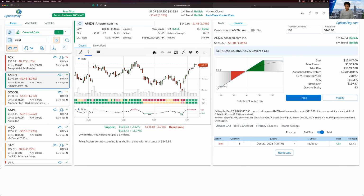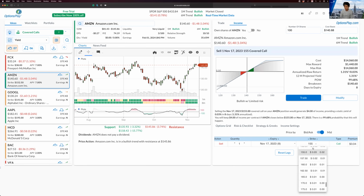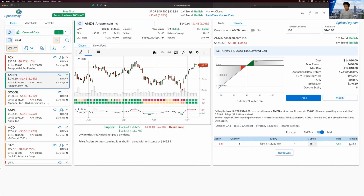$1.17 by selling a 43-day option. If I were to sell a 1 week option, how much can I generate? We'll go roughly to the same, let's call it a 20 delta. I can generate 54 cents, right? So I can generate just under half of the premium in 8 days as I do in 43 days. And it sounds like on paper that I should be selling weekly options, because I can generate, in this particular case, 0.39%, which annualizes to 19%. And that sounds really great, right?